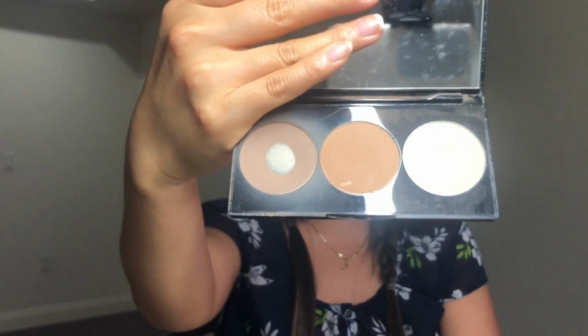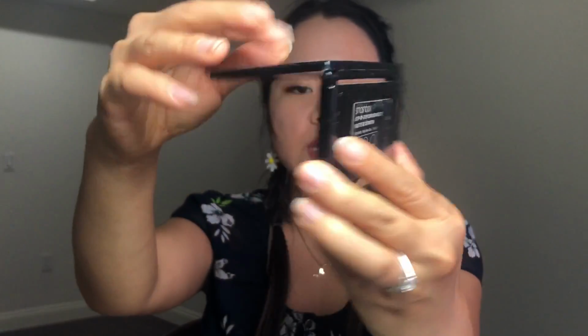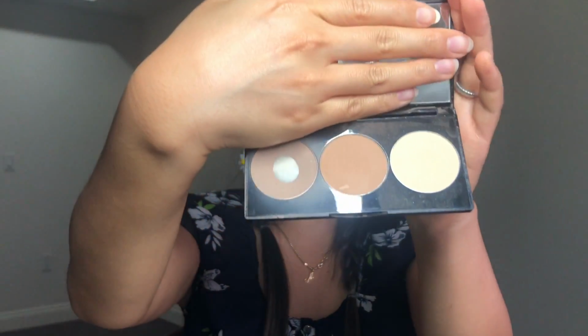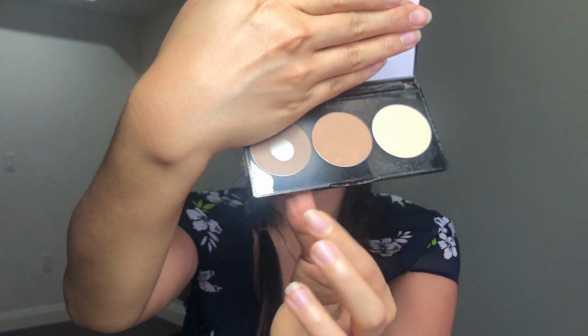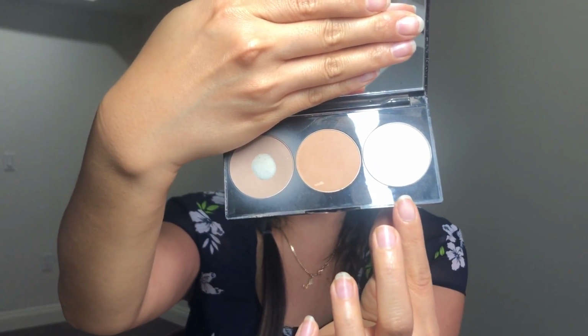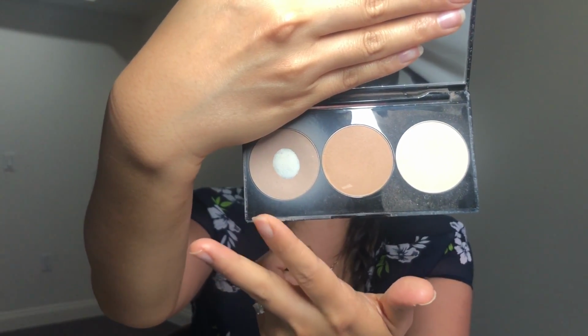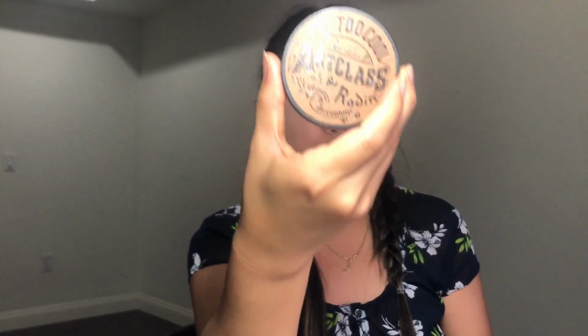My second contour slash bronzer is the Smashbox, and this is called the Step by Step Contour Palette, and it folds up like this. There's 3 different shades there. So the one all the way over here is contour, the middle is bronzing, and the left is highlight. As you can see, I don't use the bronze and the highlight. I mainly just use the contour. However, now I literally only use the Too Cool Art Class by Rodin. Yep, it's that good.